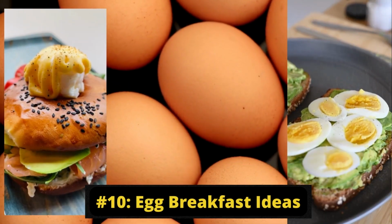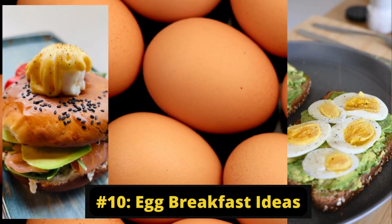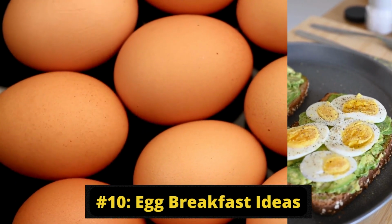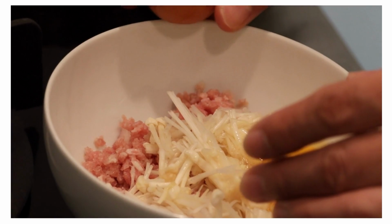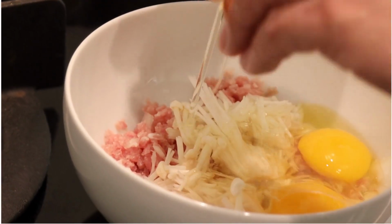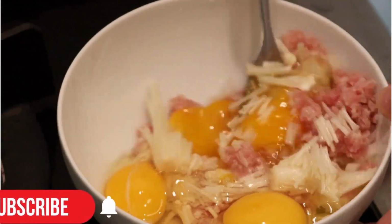Number 10, Egg Breakfast Ideas. If you want to prioritize protein in your breakfast, egg breakfast ideas are a healthy option. Try one of the breakfast ideas and recipes to spice up breakfast scrambles, omelets, and plain fried eggs.